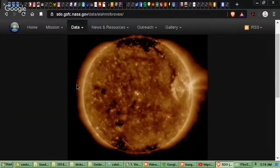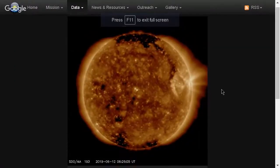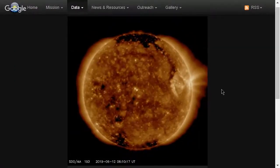So here's the sun at 193 angstroms. And we just saw an uptick in the solar wind density. So hello, protons. Coronal holes associated with the South Pole and one near the equator.